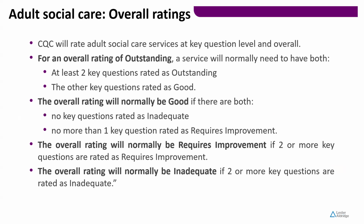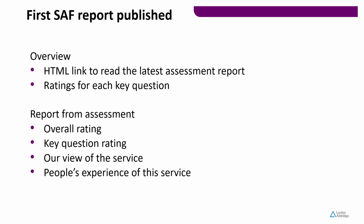And in terms of adult social care, we put the information there that CQC is looking at. So in an overall rating of outstanding, you have to have at least 2 questions as outstanding. Again, that relies on them rating them appropriately, identifying the key questions that you want them to focus on, and then looking at those quality statements.